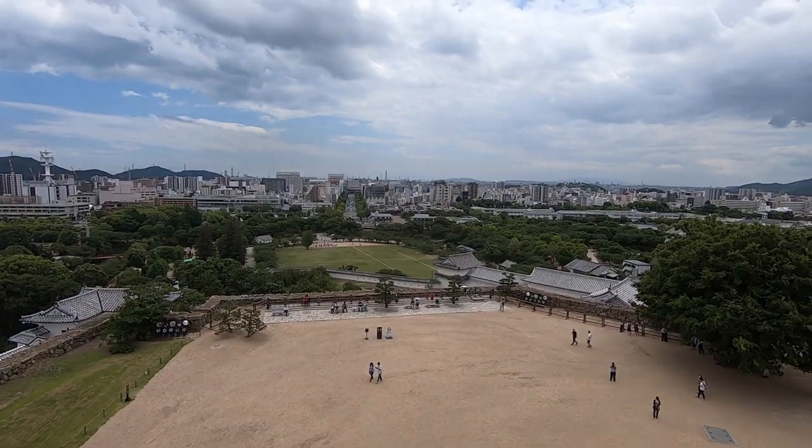We are entering the main keep of Himeji Castle. In 1995, there was an earthquake here, and I guess there used to be sake over here. And during the earthquake, the sake didn't fall over.